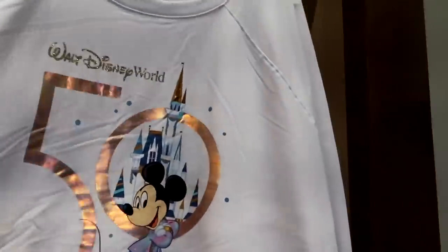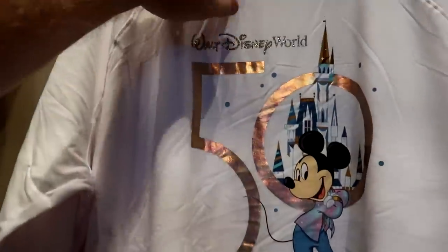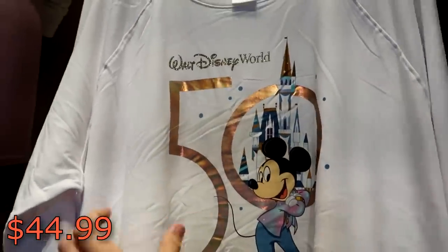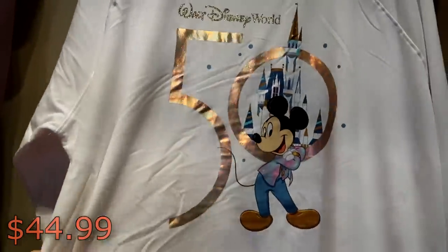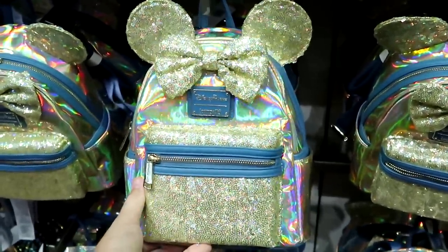That one is $39.99. And then right next door is an extremely soft, like this one, almost like a pullover. It has a little tie down here on the bottom, but you get an awesome 50th anniversary design there with Mickey Mouse. Let's see here. This one is $44.99.